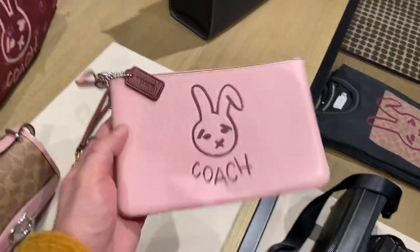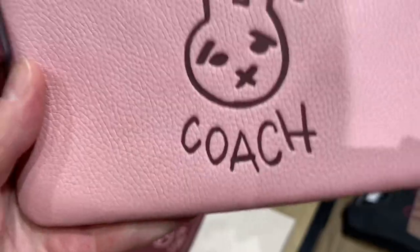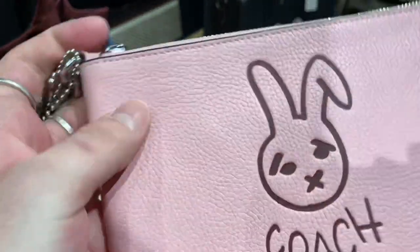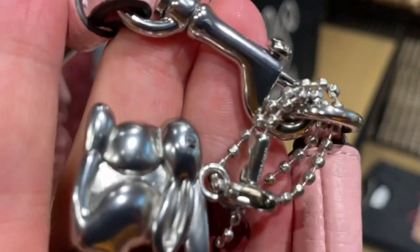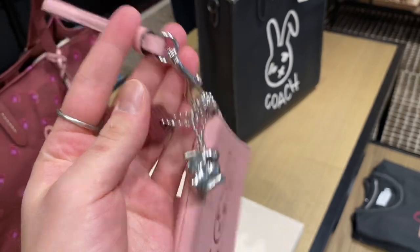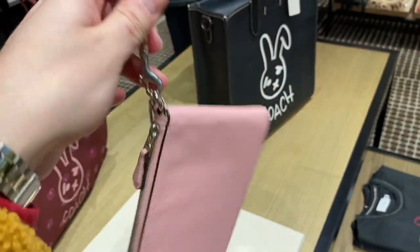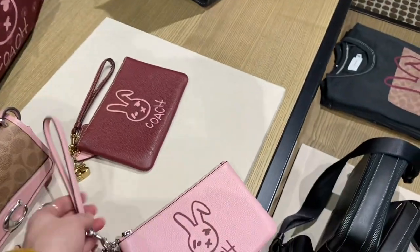Next up goes to the small wristlet with rabbit. I love the little rabbit charms these come with. They're so cute. I really wish they would sell the charms themselves for like $10 to $15 a piece. I love how they have cute little gem eyes on them. The wristlet itself is cute as well, but I just love the little rabbit charm on it. It's just chef's kiss. I wish they would sell them separately.